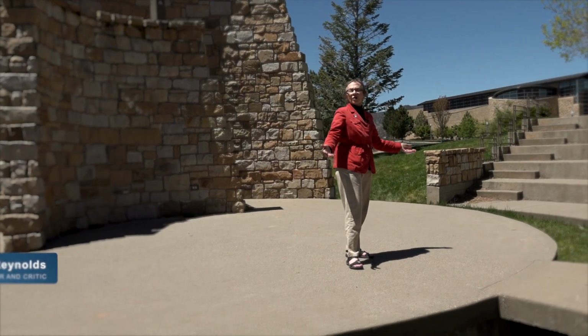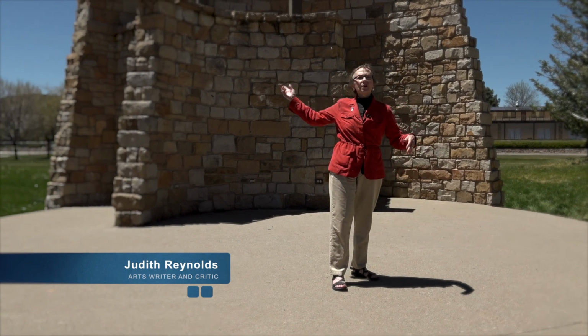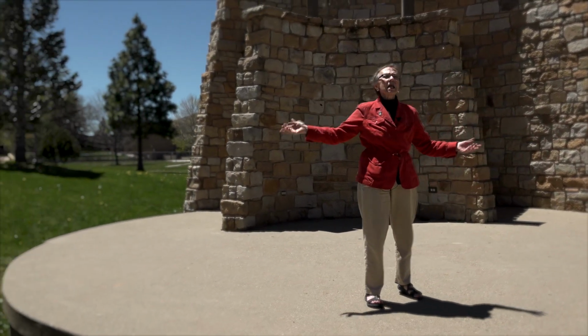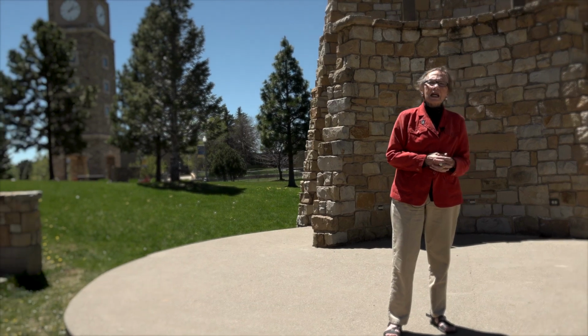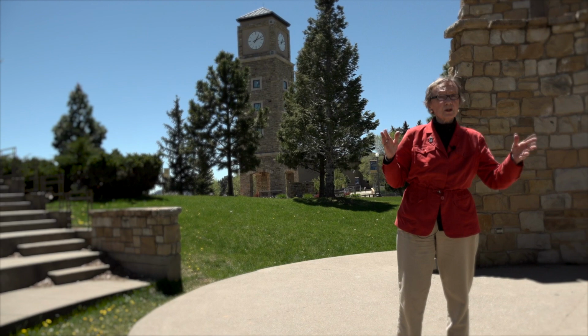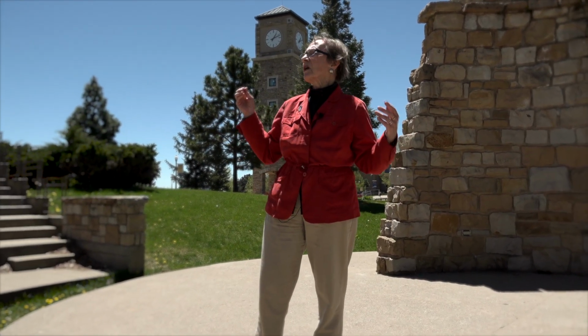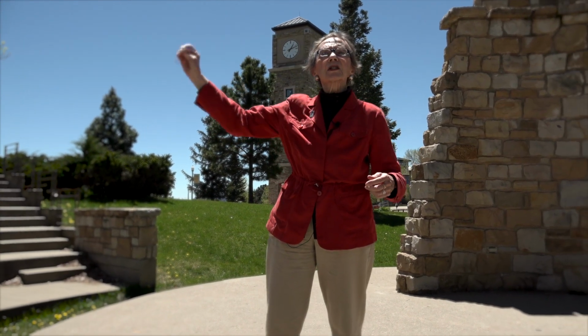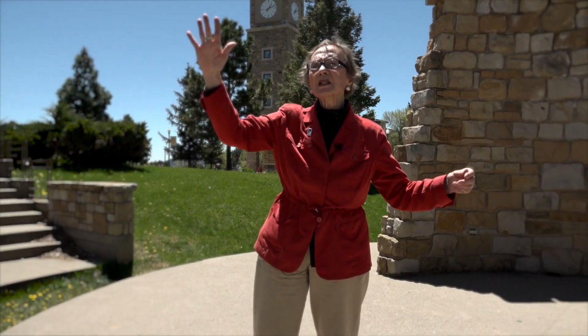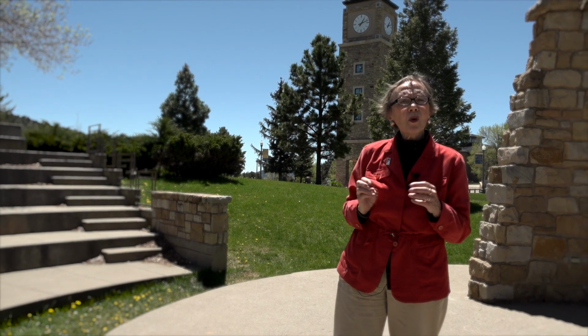Here we are in the outdoor amphitheater at Fort Lewis College. We're right in the middle of the campus, very near the campanile over here, the clock tower. Beautiful, beautiful day. And I'm reminded how important public art is to any institution, and particularly an educational institution. The fact that there are works of art at various locations all around the campus, on the sides of buildings, freestanding in a park over here, inside of a building, on a wall. These are all points of congregation and community.